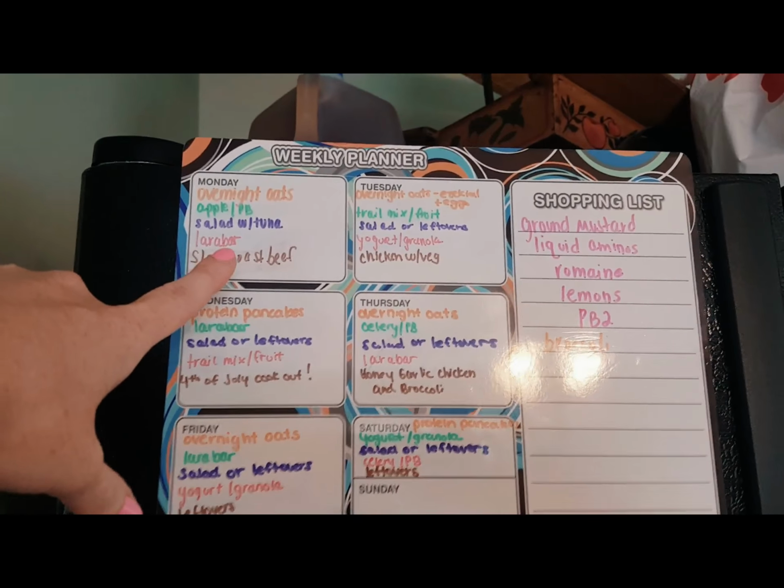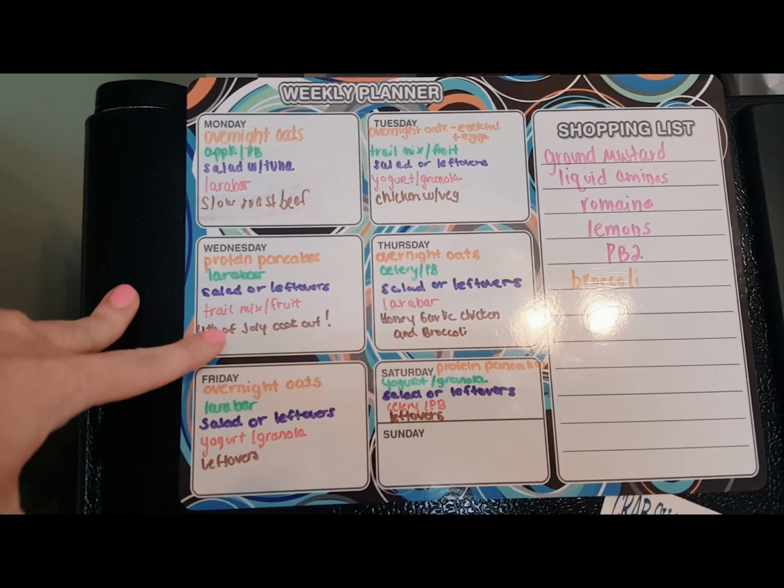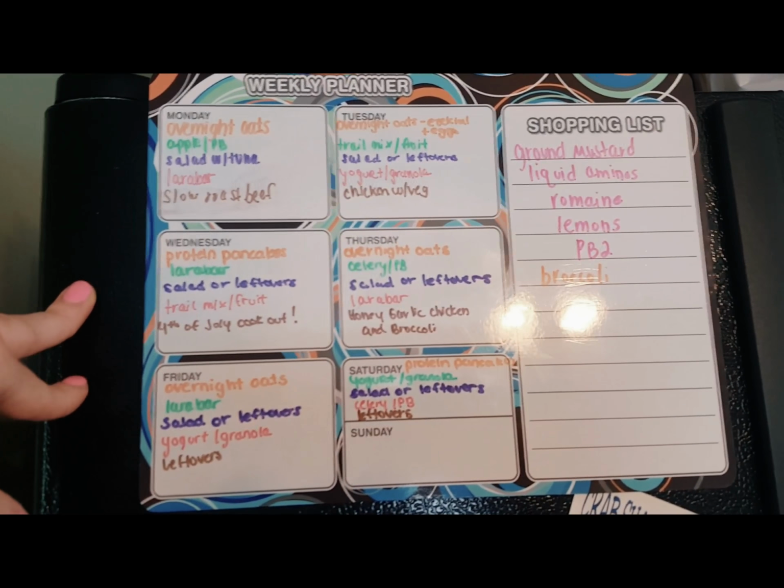doing is, I was making a list of stuff for salads, and then we would have all these leftovers. So rather than waste them, we were just eating them, and that's what we have.